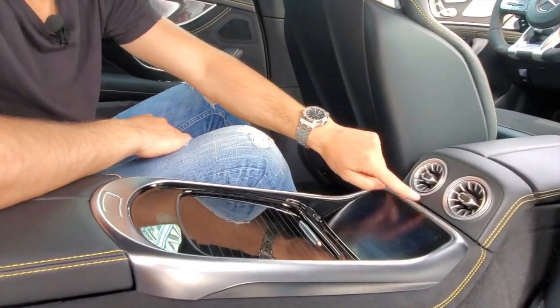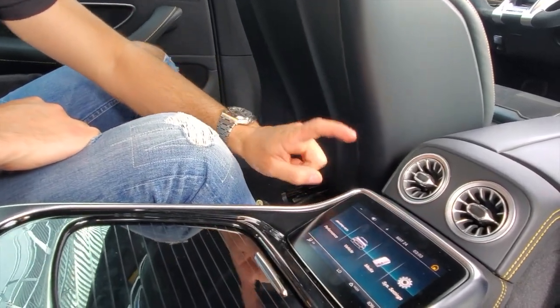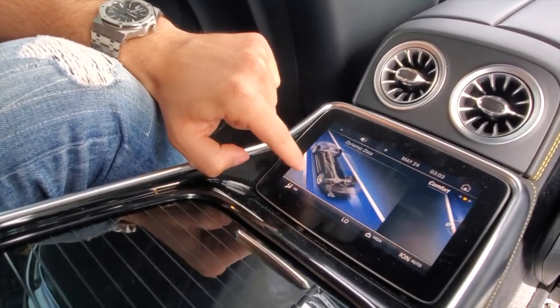Now, if you swipe up over here, you're going to access this AMG screen. Let me swipe up. And you can access different options. So you can look at the performance of the vehicle and see all of the statistics of the person that's driving it in the front. And you can go like this.